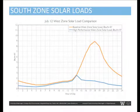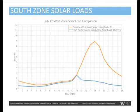So this is an example of the solar load. We talked about the exterior dynamic shading, and here we can see what kind of effect that has. This is the west zone. It's actually marked incorrectly on this plan, but this is the plan of scheme A, and it would be the west zone of that plan. And we can see the orange is baseline, blue is high performance. So you can see the reduction in the peak solar load in that zone over the year. So over the year, it's cropping it down.